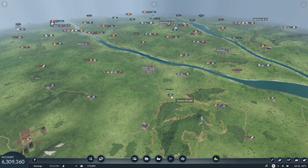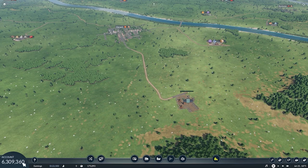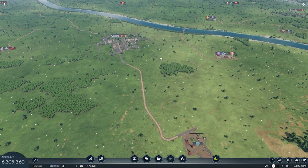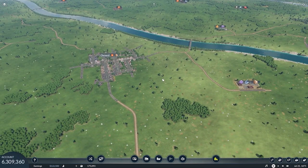So that will take some infrastructure, and we don't have much more time to fill up our bank account. So if we end up running out of money, we'll take out loans as we go if we need to. Hopefully we won't need to take out very many. The most expensive part will be the track and this little bridge here. So we are building our first train line. And so enjoy.